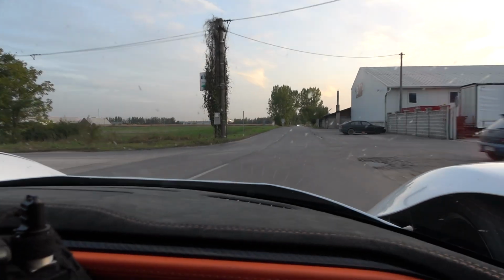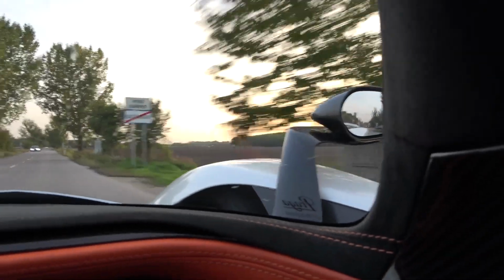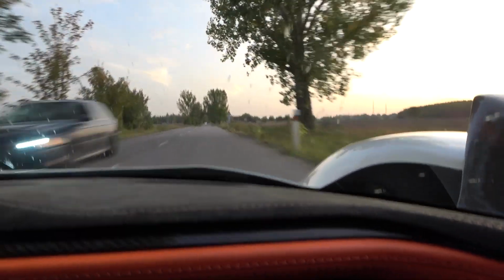Even as we cross a railway crossing, it's not too bad. It's a cool sound. The open roads are a good opportunity to just enjoy, and I guess you can now see my view, or rather the view back in this direction.